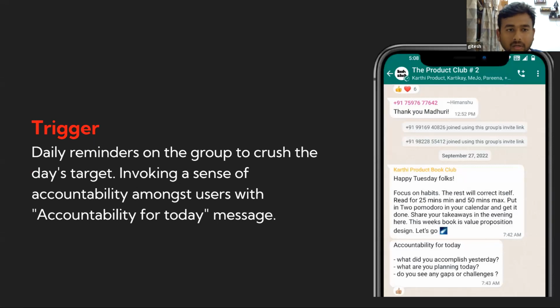And coming on to the third part, which is trigger. As Tejasvi and Ganesh spoke about the trigger part of it, there are external and internal triggers. What the Hooked model says is that the brand starts with some external triggers at the right time. There are triggers in the morning, like a motivational message that you have to crush the day's pomodoro. That is timed in the morning because that is most likely to resonate with your internal trigger. So we time the external trigger in a manner that it matches with the internal trigger.